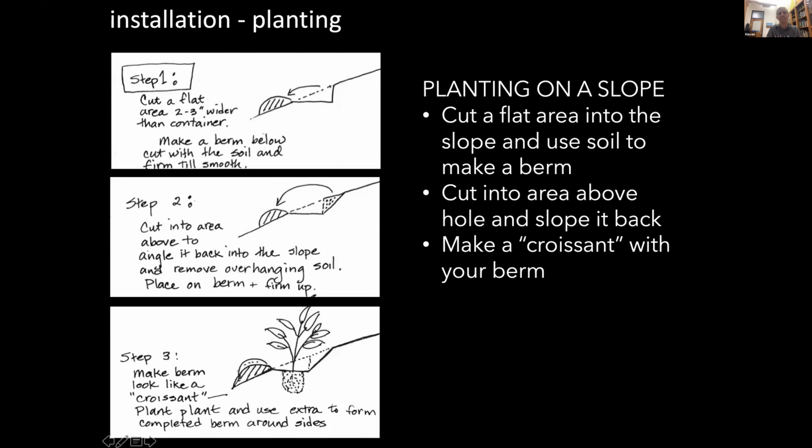But then, because this is straight up and down, that's not ideal for the plant. So you're going to cut that back so that you've got more space for this water to now really soak in. It's more of a basin there. You're going to take that soil and add it to the berm. And then the berm, I've been obsessed with this idea of making the berm look like a croissant, right? So right below the plant, at the steepest side, that's where it's thickest. And then it kind of tapers as you go up the hillside a little bit. And that's going to hold the water in place.